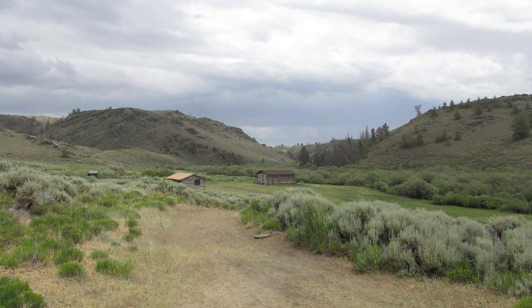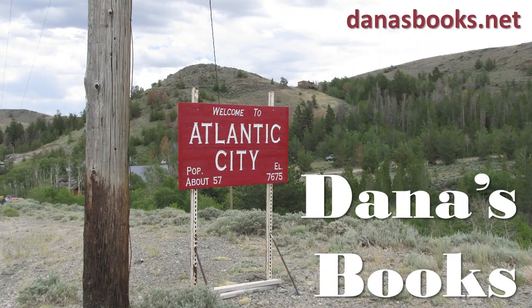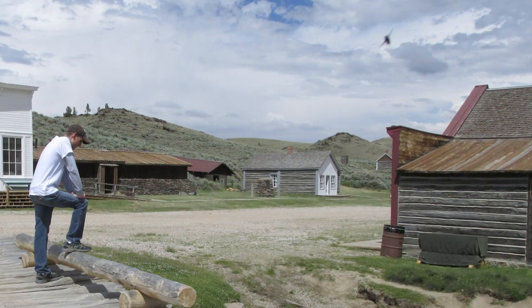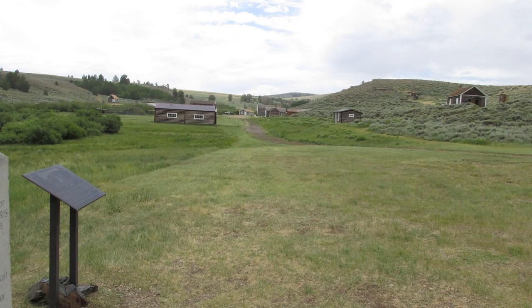Today, South Pass City. To get to South Pass City, you go through Atlantic City with a population of about 57 with an elevation of 7,675 feet. That's way up there, guys. According to the National Historic Trails Auto Tour Route Interpretive Guide across Wyoming, after leaving the Mormon Handcart region and Sweetwater Station, the next stop is to head to Atlantic City. But then there is the highlight of South Pass City State Historic Site.